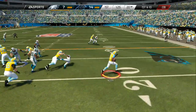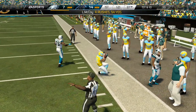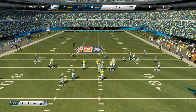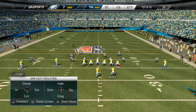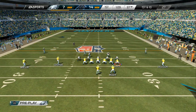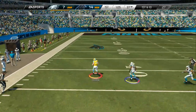McCoy's got it on the handoff. LeSean McCoy with a nice piece of running on that play. After that long run, that running back deserves a break. Go over to the sideline, let a few guys pat you on the rear end and tell you how good you are, and then get a little oxygen and get back in the game. What a run. First and 10, throwing now to his left, and he was wide open.